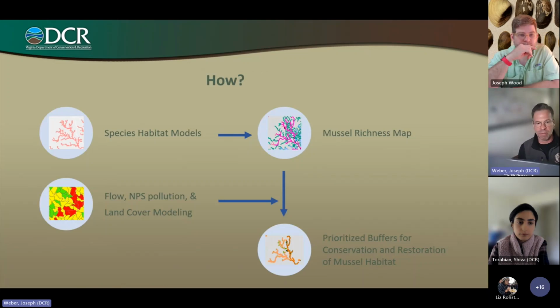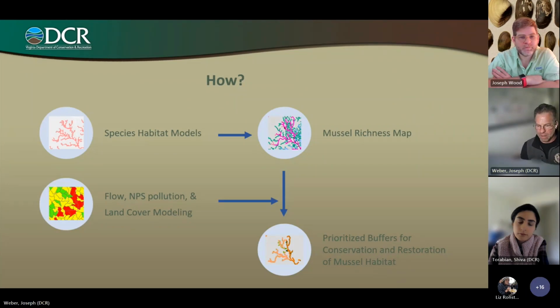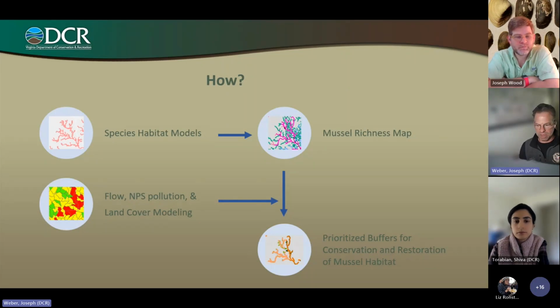So how did we model buffers for freshwater mussel habitat? We started by developing a species habitat model for each of the 19 native freshwater mussel species that occur in the Virginia Chesapeake Bay watershed. This was unusual for us because we typically only work with rare species, but for this project, we modeled common species as well, and I'll talk about that more. Then all of those 19 models were stacked to create a comprehensive approximation of native mussel biodiversity. That's the mussel richness map. We integrated reaches of high richness and rarity from the mussel richness map with information on overland flow, nutrient loading from non-point sources, and land cover characteristics to strategically delineate and prioritize buffers for conservation and restoration of mussel habitat.